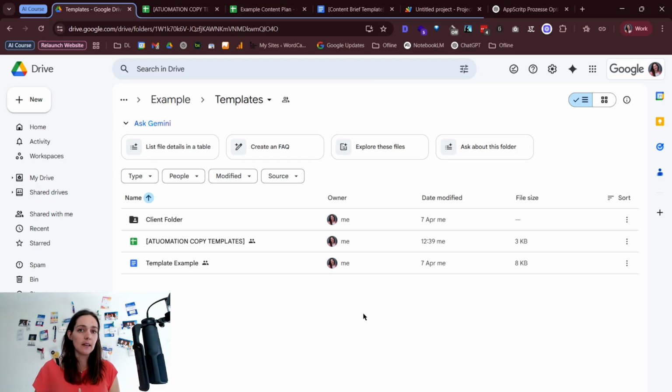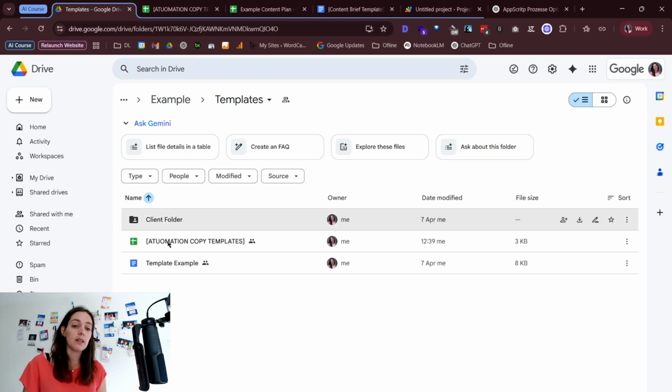This sounds really easy, but it's still right click, copy. Wait until the copy is done. Move it to the client folder. In the client folder, rename it and maybe fill out some stuff. So I was like, that's really, really annoying. Couldn't I automate it? And that's what I did.